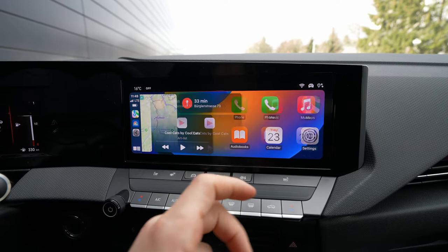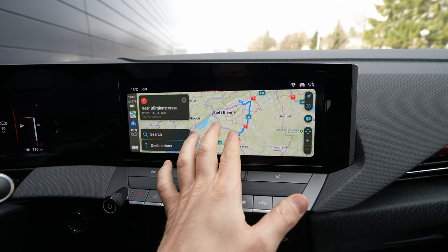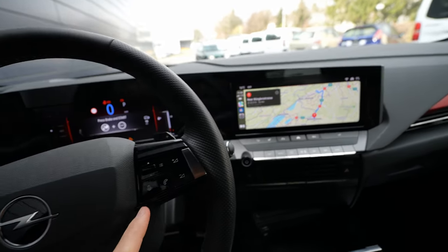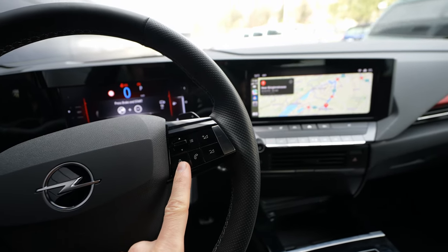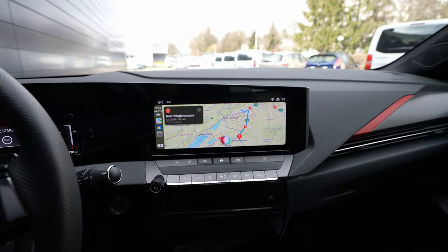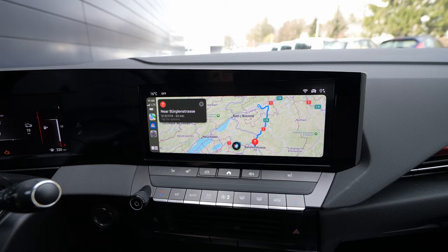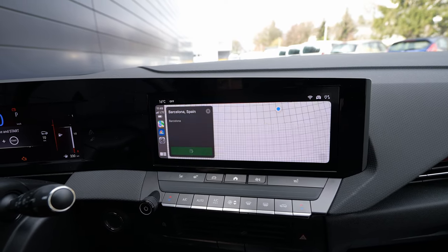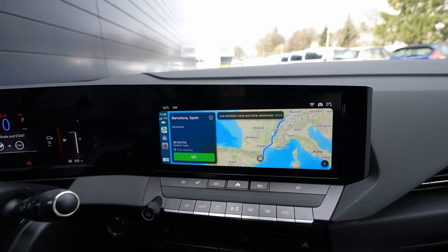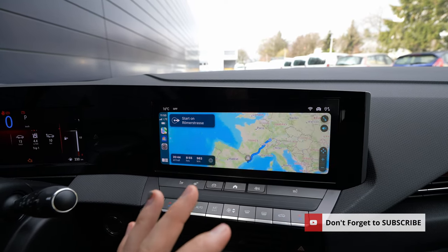Also the map, the normal map from the iPhone. You can go in the normal map from iPhone and you can choose a destination here, or you can even use the voice command. If you go to voice command, you press it 3 seconds. Navigate to Barcelona. Getting directions to Barcelona, Spain. Right. And you can see how nice and how fast it works. It's almost perfect. You just press go.